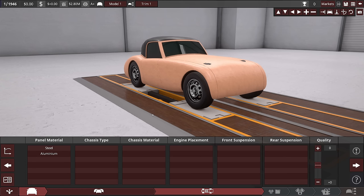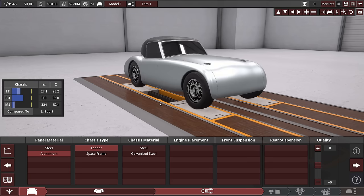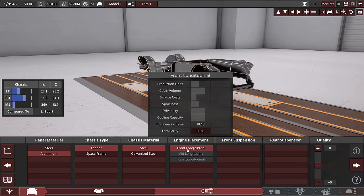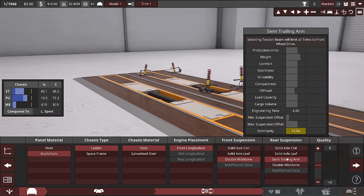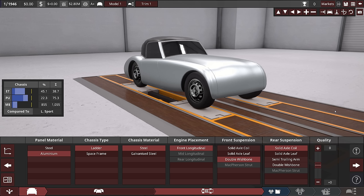And we start off with the first bad but realistic choice, a ladder frame. Like any mass production, cheap vehicle had one back in the day, and the first car is based on such a simple design. It's front-engined, like all common sports cars, and hand-shaped aluminium panels are the obvious choice in a tiny shed. It has double wishbone front and solid axle rear suspension.